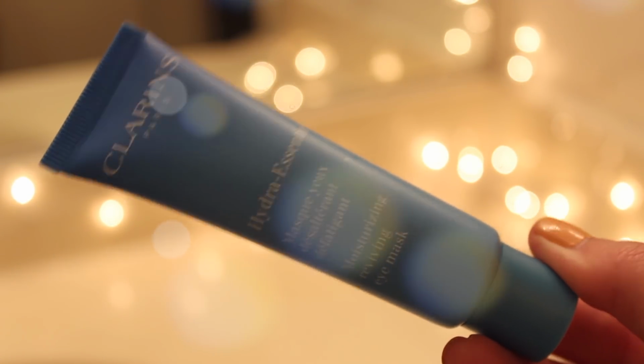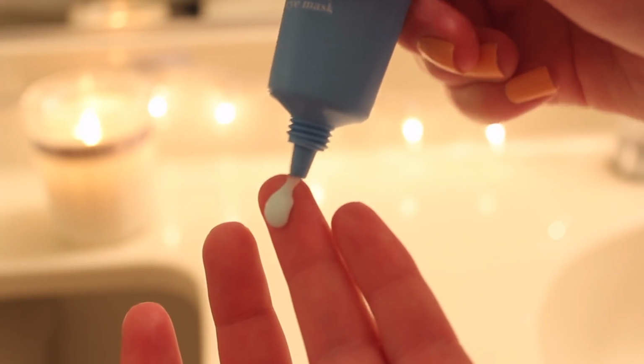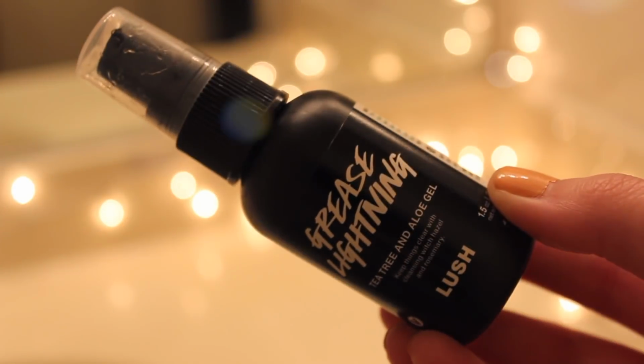Then I'm going in with some new Clarins products. This is from the Hydra Essential line. It's their eye mask, which I was like, what does that mean? So you can either use it for like a 15-minute pick-me-up, or you can use it overnight. So I've been liking that so far. They sent me some of their new stuff, and I'm trying it out.